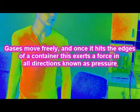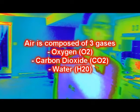Gases move freely, and once it hits the edges of a container, this exerts a force in all directions known as pressure. Air is composed of three gases: oxygen, carbon dioxide, and water.